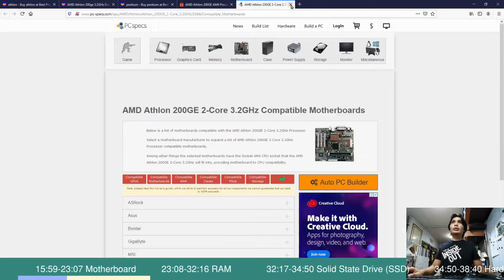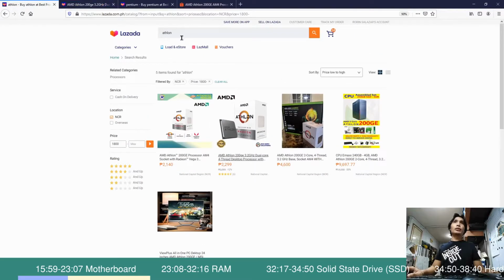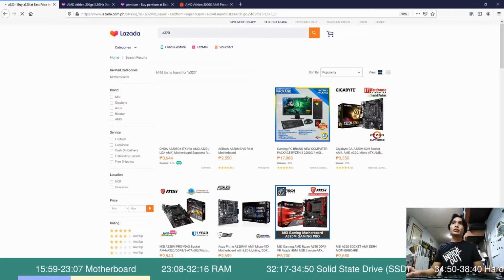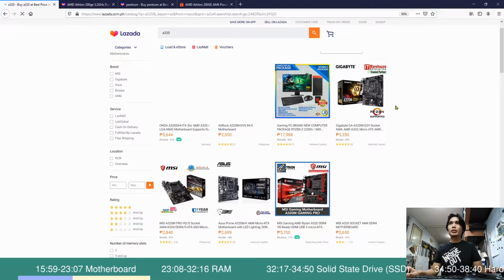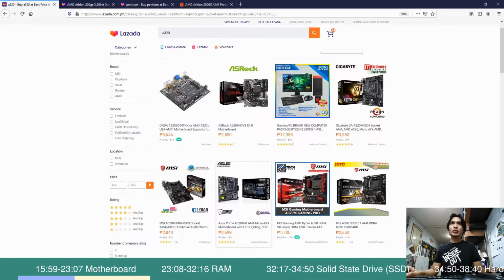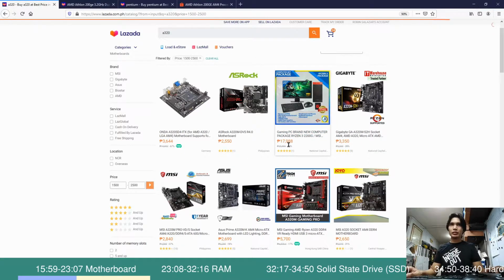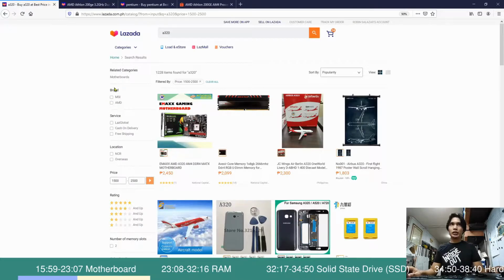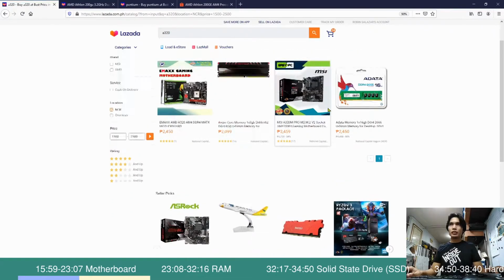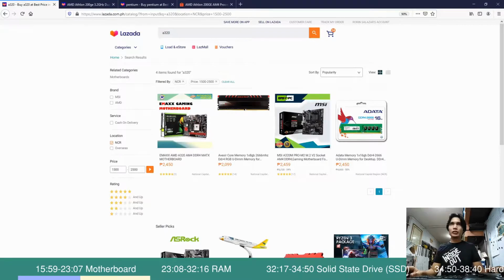Okay, so the particular board we want to look for, I think yung cheapest is an A320 na motherboard. So just type in what we're looking for and we have our options, and let's set a target ng 1,500 tapos max 2,500 para naka-filter kagad. Tapos should come from local suppliers lang. So halos tanggal na lahat ng options natin.